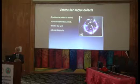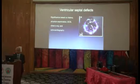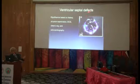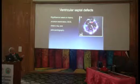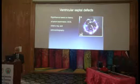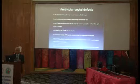The significance of VSDs is really based on that, not just the history and physical examination and the routine investigations such as ECGs and chest x-rays, but echocardiography is the mainstay, and there's not much doubt of this sort of inlet VSD, where I'm talking about a defect where there is a deficiency of the septum in the inlet portion, and this is a very large ventricular septal defect.